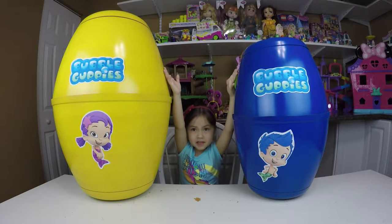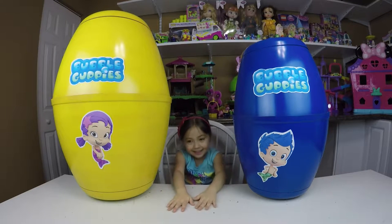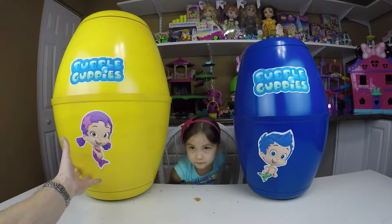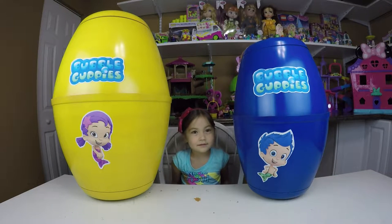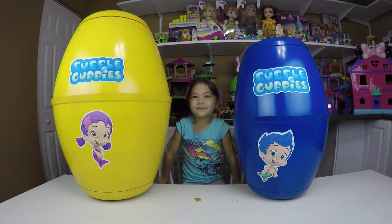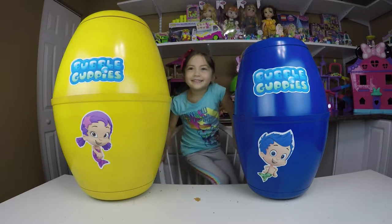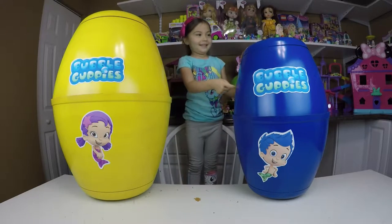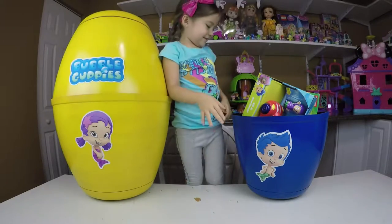I got Bubble Guppy surprises! Yeah, that's right. We have two giant Bubble Guppy surprise eggs, and these things are enormous. Oh my goodness. I don't know what is in here, but I bet there is a lot. I can't even pick it up. I could. It's so big. Me too. I could do it. You think so? Okay, so which one do you think you're going to open first? Okay, go ahead. Whoa, you're so strong.